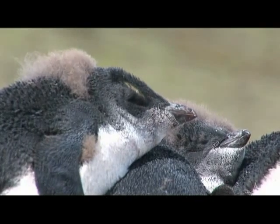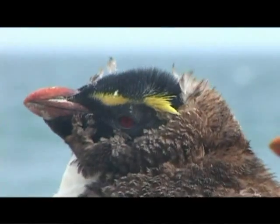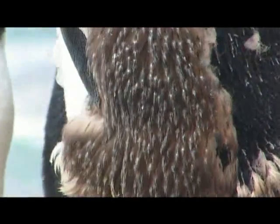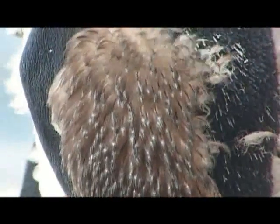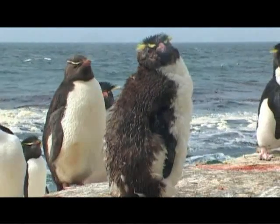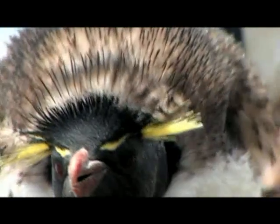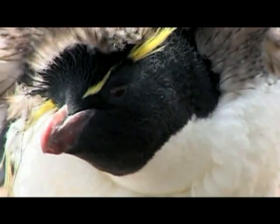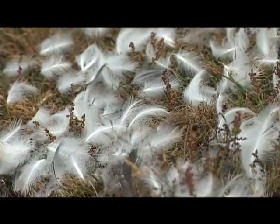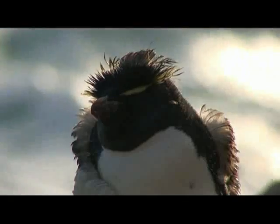The adults begin to molt. During this period, they are completely tied to the land. The new feathers push the old ones out, so the penguins never have to stand around freezing without any feathers. They lose up to 40% of their weight during the molting season. These landlubbers stand for hours on the same spot so that they expend as little energy as possible.